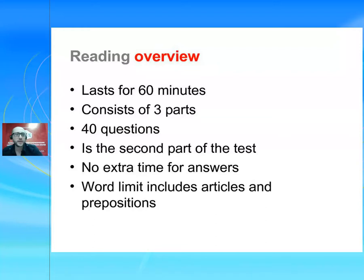The difference between academic and general. Generally, the academic is slightly more difficult. It's slightly more challenging. The first 2 parts of the reading, and remember, there are 3 parts to the reading, the first 2 parts are pretty much the same. But the third part in the academic is much more difficult. In the general, it's almost like a part 1 and then 2 part 2s.